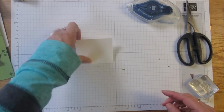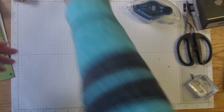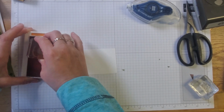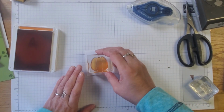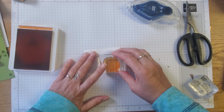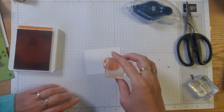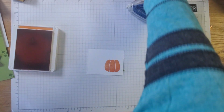Okay. Then I'm going to take a little piece of white cardstock, and oh, I already pulled that out. I'm going to take some orange, and we'll stamp our little orange pumpkin using pumpkin pie. Okay. And I always like to look. All right, so it's going to be on this side, so I'm going to punch it over here. Make sure it gets good contact to the paper because it's a solid stamp. There we go. Whoops, I missed a little bit. Let's see if I can line that back up. There we go. A little bit better.